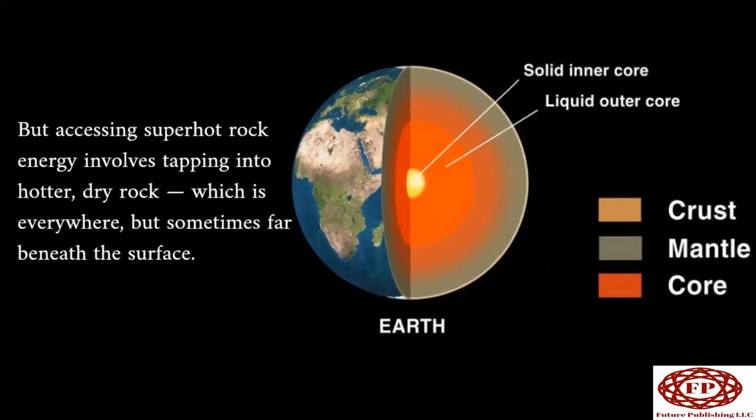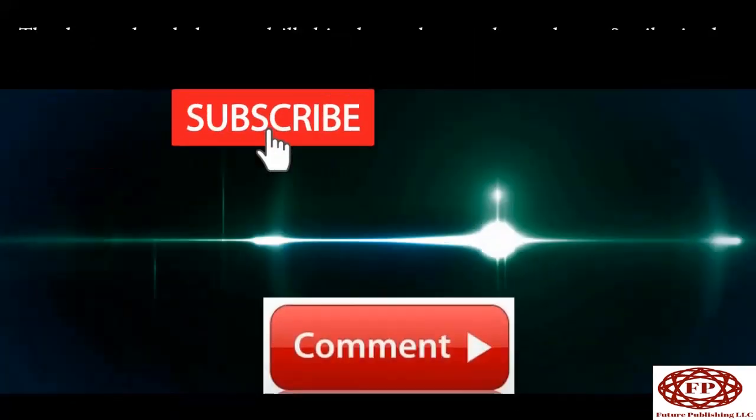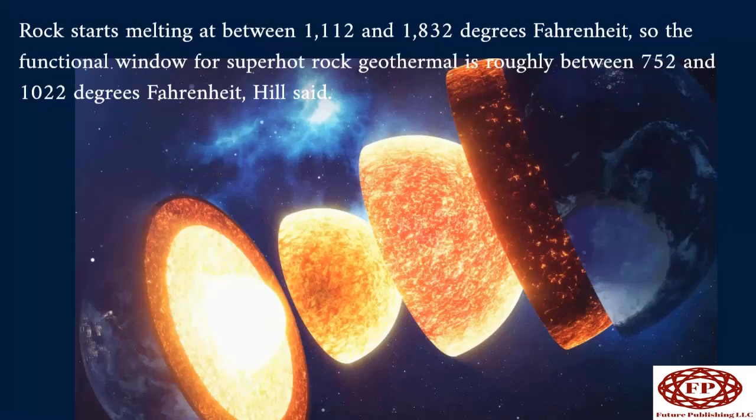But accessing superhot rock energy involves tapping into hotter, dry rock, which is everywhere, but sometimes far beneath the surface. The deepest borehole ever drilled in the Earth went down almost 8 miles in the Kola Peninsula of Russia in the 1970s, but the rock there was not nearly as hot as 752 degrees Fahrenheit, the minimum required for this type of energy. Rock starts melting at between 1112 and 1832 degrees Fahrenheit, so the functional window for superhot rock geothermal is roughly between 752 and 1022 degrees Fahrenheit, Hill said.